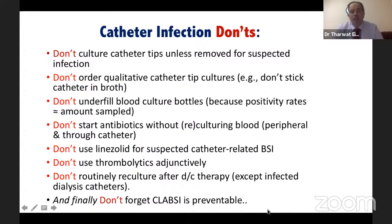I'm coming to the end here. These are the catheter infection don'ts. Don't culture the catheter tip unless removed for suspected infection. Don't order qualitative catheter tip cultures; always stick with the quantitative ones. Don't underfill the blood culture bottles, because positivity rates equal the amount sampled. Don't start antibiotics without culturing blood, peripheral and catheter.